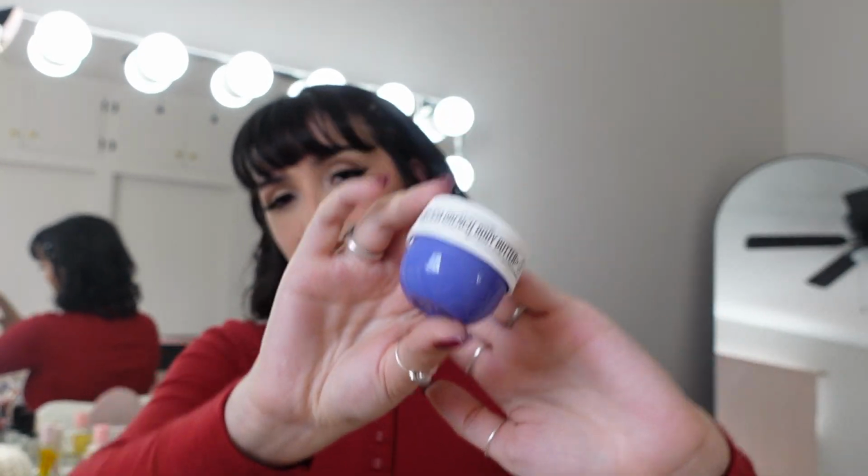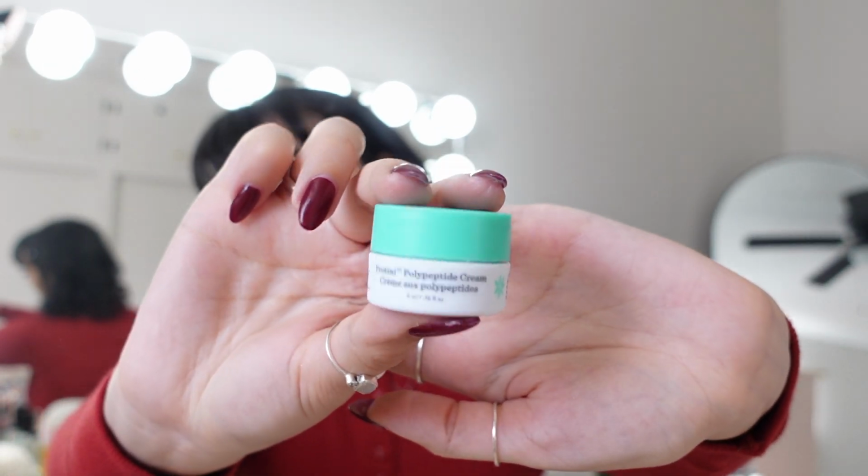I also got the Sol de Janeiro body butter. This is Cheirosa 59. This is more of the jasmine-y scent. I love it. It's so good for winter too, I feel like. And then it comes with a mini polypeptide cream. This one's pretty small, but this is Drunk Elephant. Their products are crazy expensive.